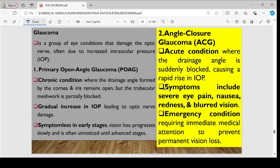What about glaucoma? Glaucoma is a group of eye conditions that damages the optic nerve, often leading to increased intraocular pressure. And this normally affects mostly the peripheral vision. So we have subtypes of glaucoma.